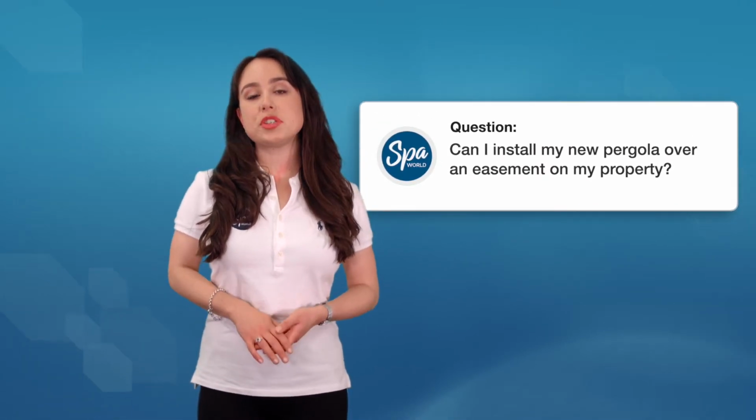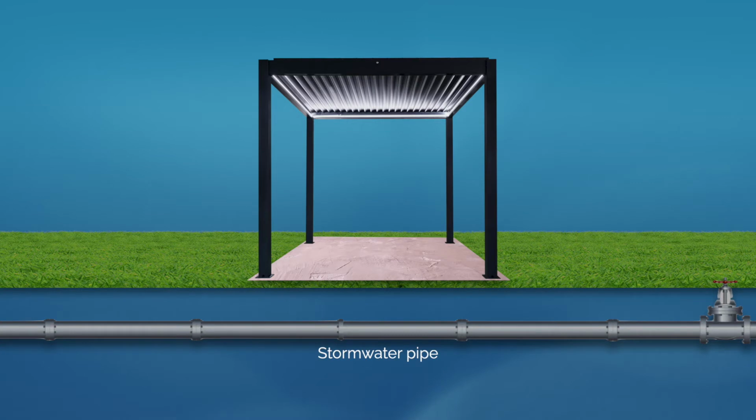If you intend to position the pergola so it's located over an easement or an asset of a relevant authority, for example the council or stormwater or sewer assets, you may need to apply for consent as part of the building permit application. Spa World can refer you to a certifier that will help you with the regulations specific to your property. Using a certifier can save you a great deal of time and money.